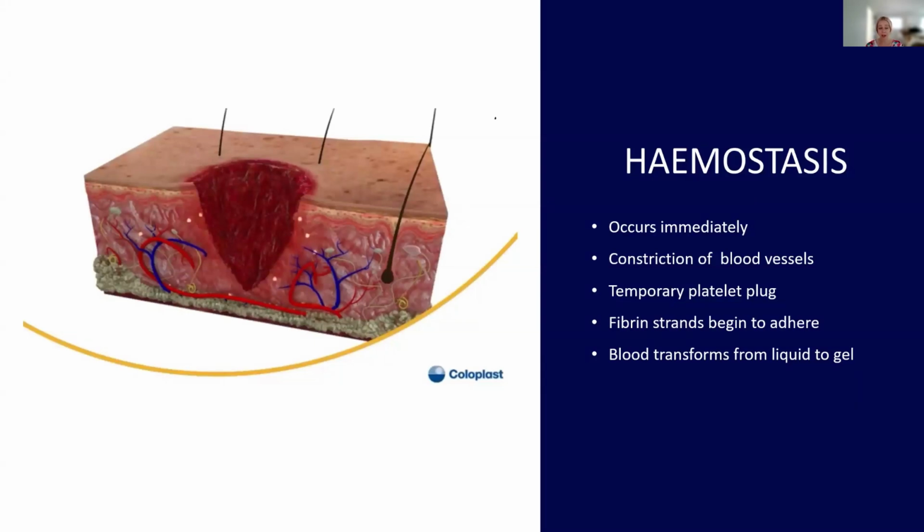If we didn't have it, we would not be here. And it's particularly significant with injuries and larger injuries. So in the hemostasis, the first thing that we see is vasoconstriction. So this is constriction of the damaged blood vessels in the area, and this happens immediately after injury. The blood vessels constrict to reduce that blood flow to the affected area, and it's going to help to minimize blood loss.